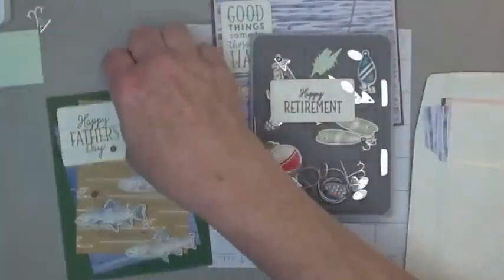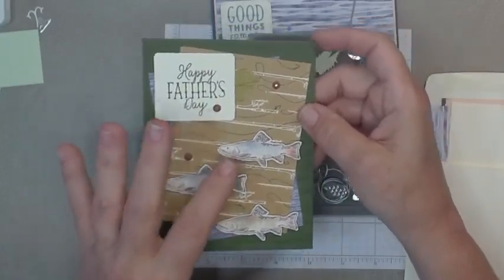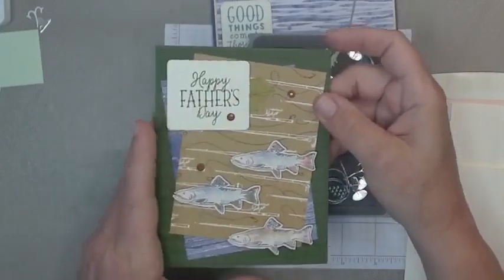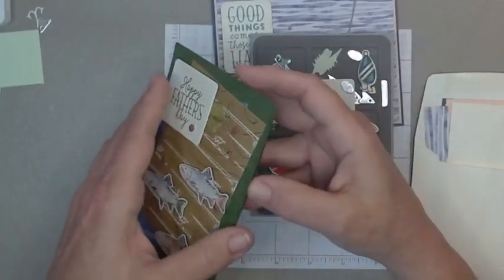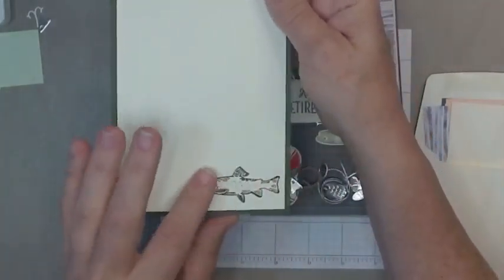And then our next card is a Father's Day card. And this is cut straight from the paper. I die cut, like I said, the 3. And we have some ribbon here. And I believe, yes, I stamped on the inside of this card. It opens this way. And there's that fish stamp.